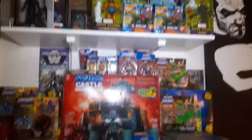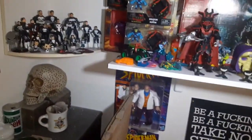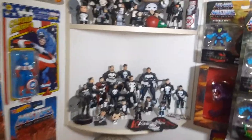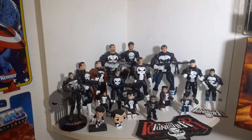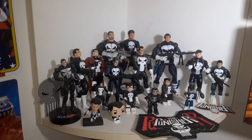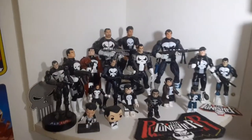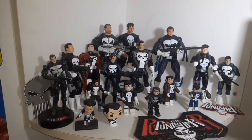But I wanted to give you guys an idea that I do collect toys. I'm not just showing toys and doing videos. I've been collecting for a long time. This is my Punisher guys that are loose. I have another group up there, but let you guys take a look at them.